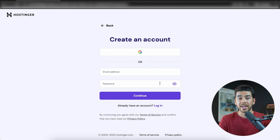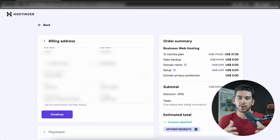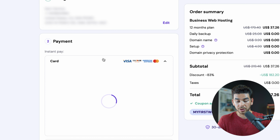Now we're going to need to create an account with Hostinger. If you already have an account, you can go ahead and just log in here, but if not, go ahead and create one now. Next, it'll bring you to this page where it's going to ask you some personal information, and you'll have to put in your billing address. Once you're finished with that, go ahead and click continue to the payment. You can choose to pay by any of these options here: card, PayPal, Google Pay, Apple Pay, or Alipay. We'll just go ahead and choose card today.